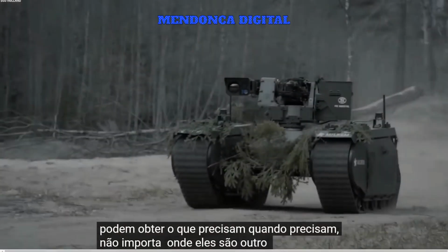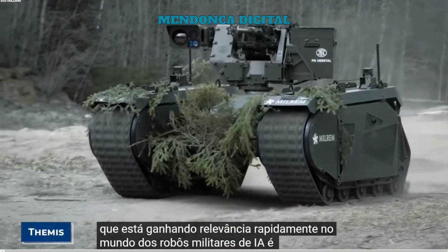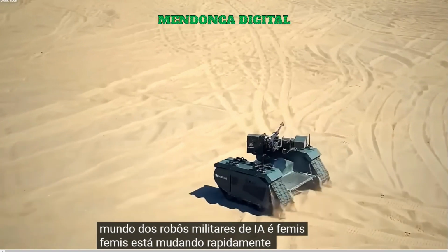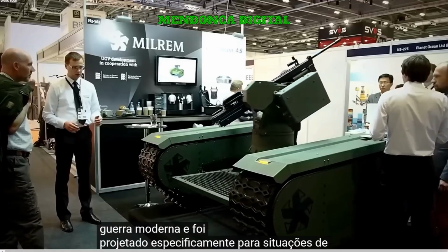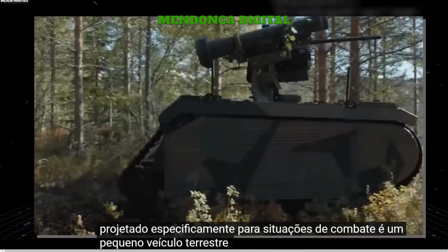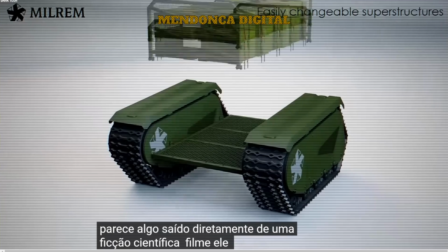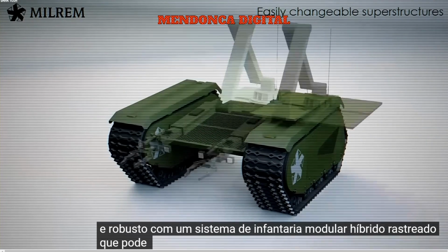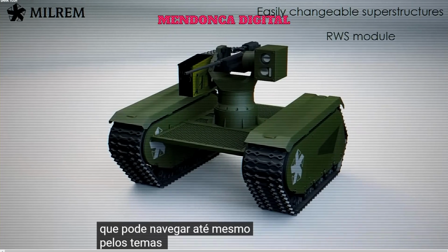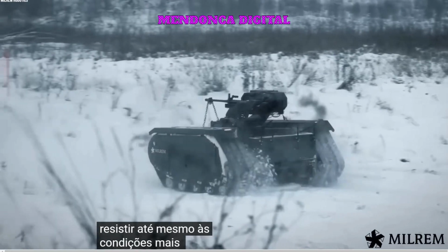Another robot that's fast gaining relevance in the world of AI military robots is Themis. Themis is fast changing the face of modern warfare and was specifically designed for combat situations. It's a small, unmanned ground vehicle that looks like something straight out of a science fiction movie. It's designed to be tough and rugged, with a tracked hybrid modular infantry system that can navigate even the toughest terrain. Themis is designed to withstand even the toughest battlefield conditions.